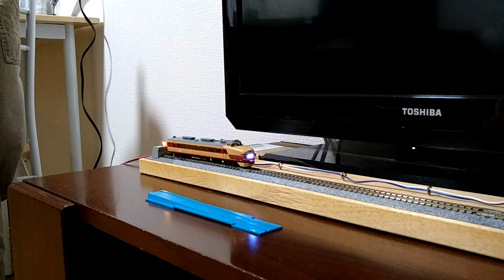Finally, I checked to make sure that the light car worked, and yep, white lights when going forward and red tail lights when going backwards. Well, now that everything's been programmed and tested, it's time to put it on the layout and watch it run.